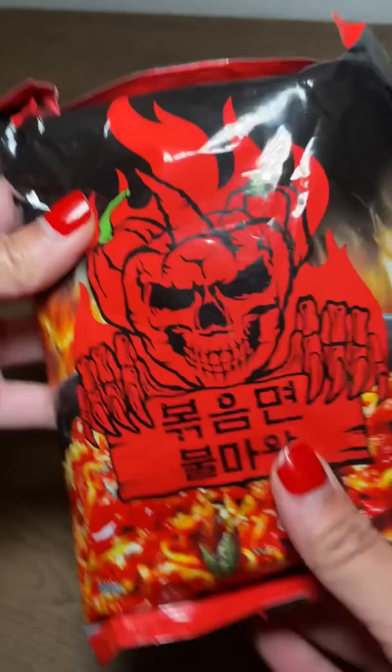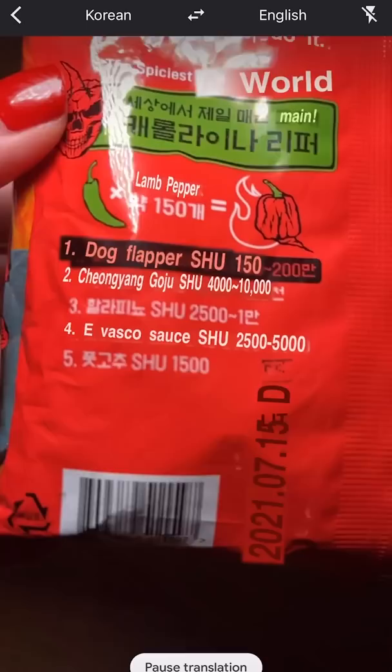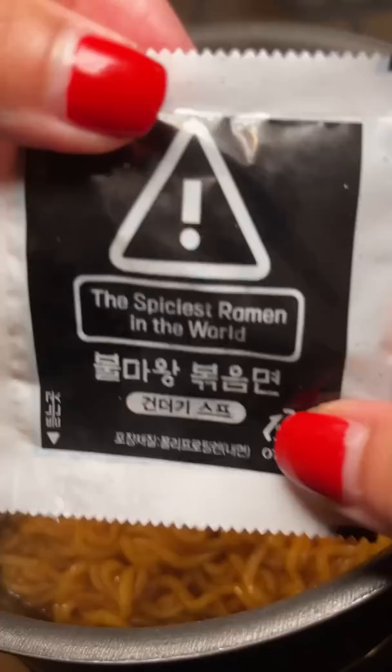Today is day 19 of trying to build my spice tolerance, and I'm trying the world's spiciest ramen, the Devil of Fire. Big shout out to Hiani Eats for sending me these. The packaging says this is 2 million Scoville. By the way, I'm still on the road, so I'm cooking this in my hotel room. Not going to lie, the sauce looked pretty scary. And to combat the heat, I've been getting suggestions to try alcohol, so I'm using Scotch whiskey.